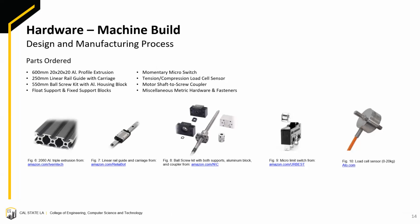Next, we have part 1 of the design process, where the parts listed here are the ones that needed to be purchased since they could not be reliably manufactured outright for the machine. These parts include a triple 20 by 20 by 20 extrusion rail for the machine and components to be bolted to, a linear guide rail with carriage, a ball screw kit, which included both supports at the end, a coupler and lead screw itself, an emergency limit switch to stop the machine, and finally, an adequate load sensor. Now, dimensions and specifications of these parts are also listed above.